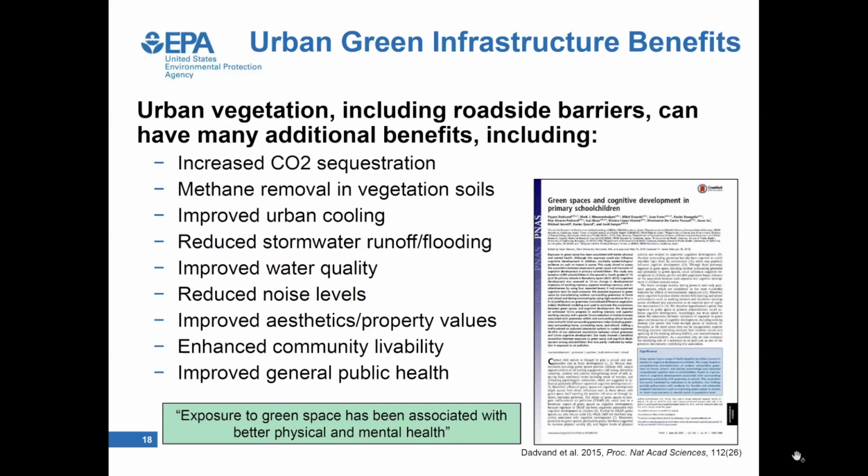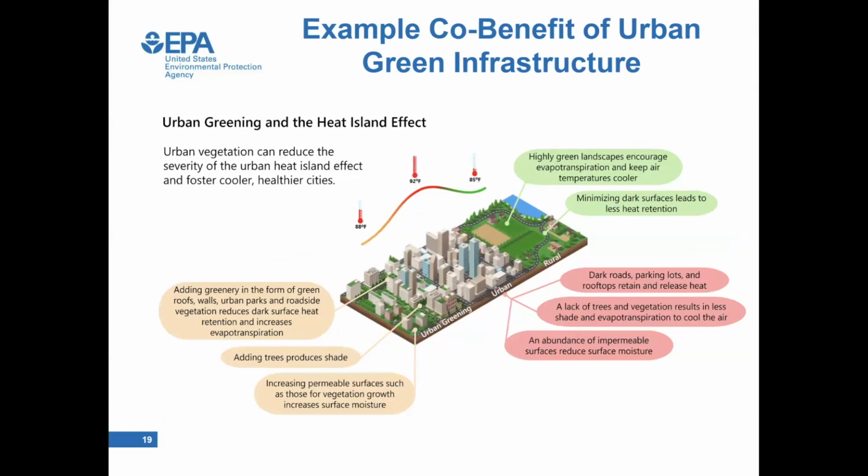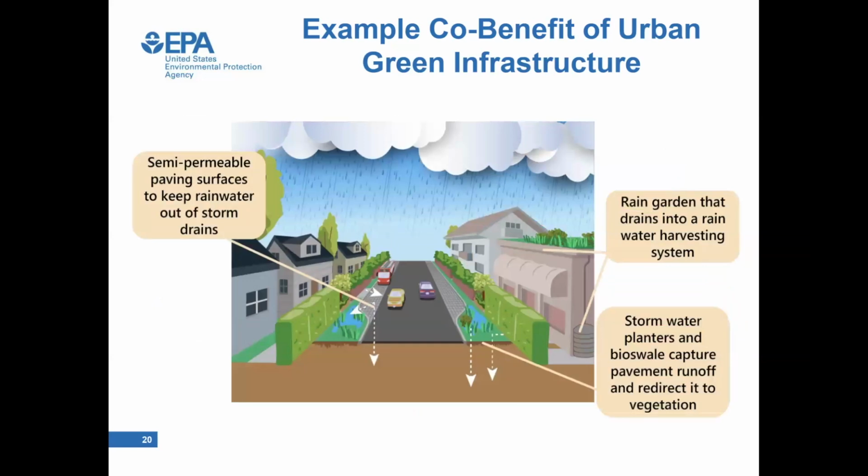So we can go to the next slide, and just quickly, this is an example of how urban greening can reduce temperatures. Any kind of roadside vegetation can also enhance overall urban cooling. Then we can go to the next slide, which is a conceptual example of integrating both air quality and stormwater management with a green infrastructure project. We can have the vegetation take particles out of the air and keep them at the roadside, and then if we have proper bioswales or other kinds of green infrastructure for stormwater mitigation, we can do that treatment at the roadside as well. So we get those co-benefits. So we can go to the next slide.